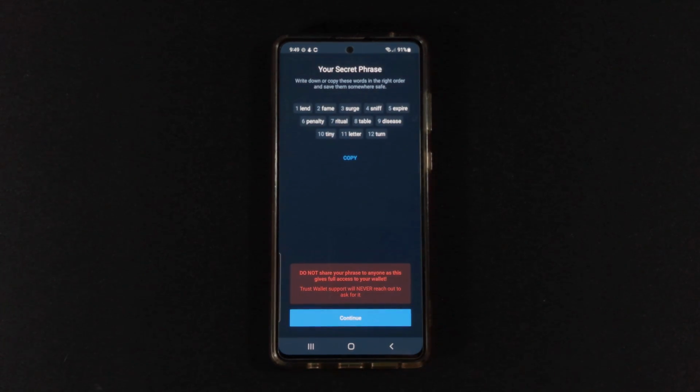And here's your 12-word secret phrase, also known as seed phrase. You can copy it, but I wouldn't recommend copying it and storing it on a Google Drive or anywhere else. What I recommend doing is grabbing a piece of paper, writing it down, or grab a couple of pieces of paper, write it down, and hide it in 2 different spots. And also please make sure that you write it in the correct sequence, because when you need to recover your wallet, you're going to have to enter it in the exact sequence that it's shown right now.